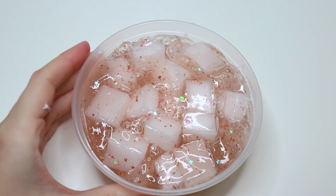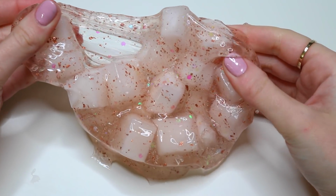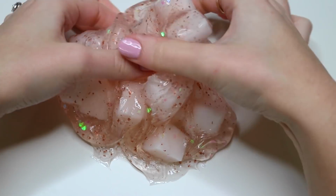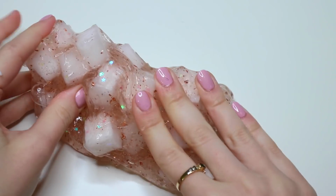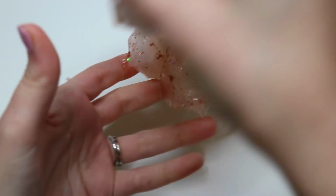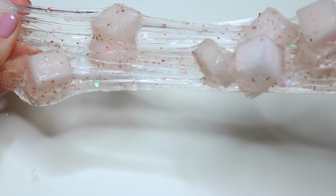Next we have Fairy Dust, which is a jelly cube slime. This is probably one of my favorite jelly cubes we offer. It has a really pretty scent called Juniper Breeze. It smells amazing, fresh and floral. It has some rose gold leaf mixed into it, as well as a bunch of different glitters, so it's just a really pretty pale pink color. I love this one. I'm obsessed with it.